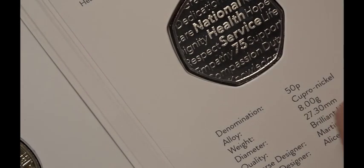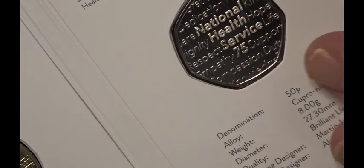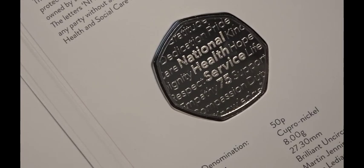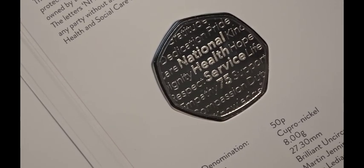This wishy-washy wording is not respecting the health service, in my opinion. It is showing a complete lack of respect. It is paying lip service to the wokeness that seems to have been taking over recently. This coin is an absolute disgrace to the Royal Mint. It's a disgrace to the National Health Service, and the Royal Mint really needs to get their act together, because this is not acceptable in my view.